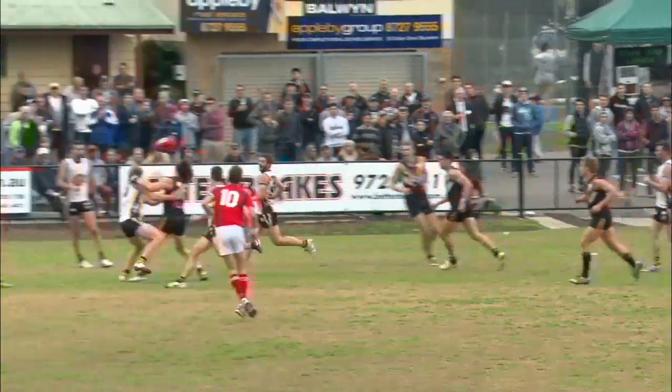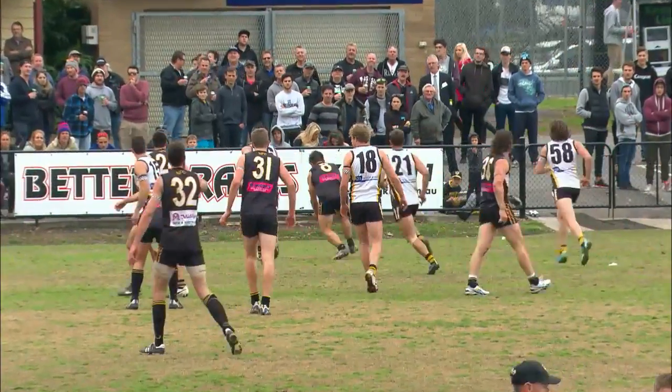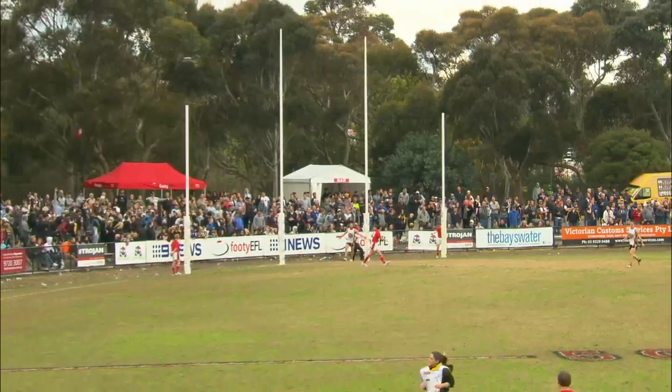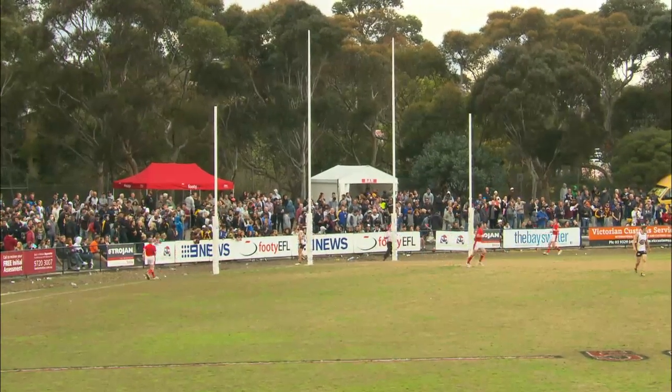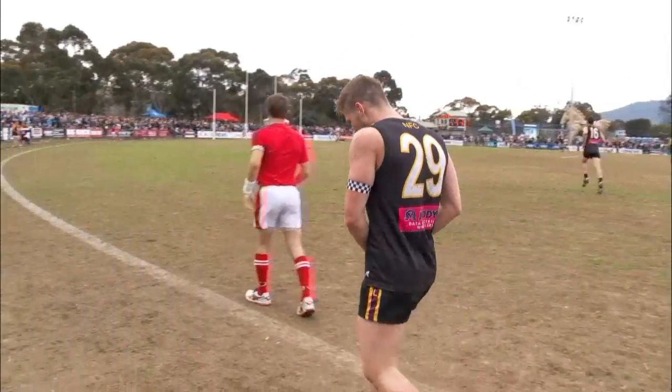Bouncing football, Jordan's there, he went after it again. That was a fantastic second effort. Make that a third effort. Going out wide now, Gould. Can he pick it up? Can he kick the miraculous goal? No, he can't. Went through for one behind. What was Rhett Jordan doing in the forward pocket? Wasn't he at half back? Trying to steal a goal, ten seconds before that? 26 minutes gone on the Bendigo Bank scoreboard.